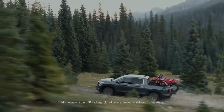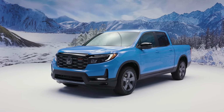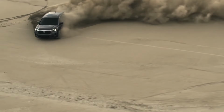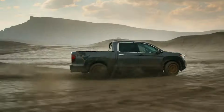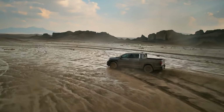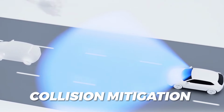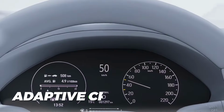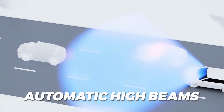Safety. Truck manufacturers often neglect this aspect, so most pickups aren't particularly generous with advanced driver assist features, at least in the most basic variants. With Honda, that's not the case. Even the cheapest Ridgeline comes standard with a well-known Honda Sensing suite of safety systems, which includes a long list of advanced systems. Some of the highlights are a collision mitigation braking system, forward collision warning, lane departure warning, lane keep assist, adaptive cruise control, blind spot monitoring, rear cross traffic alert, and automatic high beams.